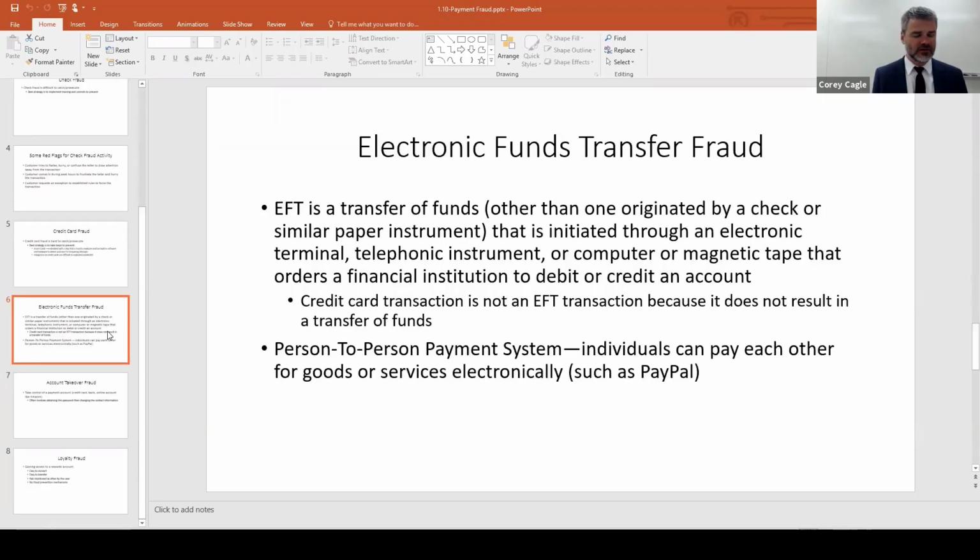Okay, so check fraud, credit card fraud. There's more obviously in the book than what we're talking about, but we know credit cards, we know all this stuff. It's just obvious stuff. Electronic funds transfer, again, we know what that is. They do make a point that a credit card transaction is not an electronic fund transaction because you're not transferring funds with the swipe of that credit card. So a debit card would be, right?